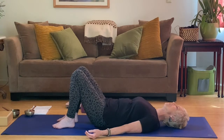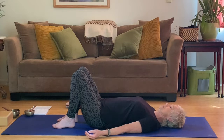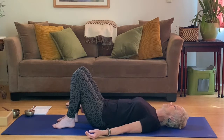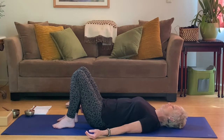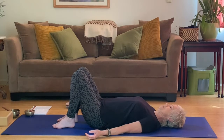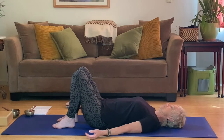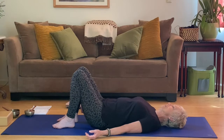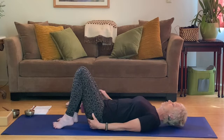Just let your whole central nervous system completely feel calm. Any fight or flight is released here, and you plug into your parasympathetic, calming your whole central nervous system. Do one more, and then just come to resting and just breathe.